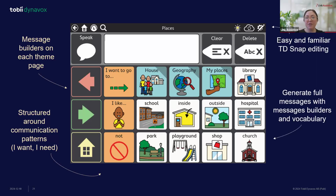So TD Snap Express focuses on speed of communication by using supported message building, a smaller number of buttons per page, and concrete message pathways. The focus is on generating full messages with a combination of phrases and words. TD Snap Express focuses on speed of communication and also easier navigation. So once in a theme, the idea is that you stay there the whole time you are communicating about that theme.